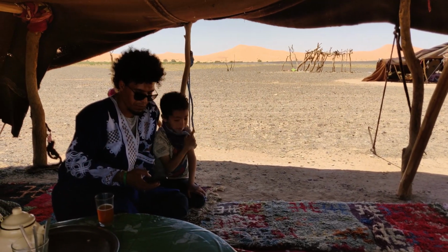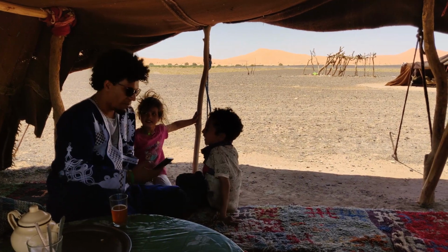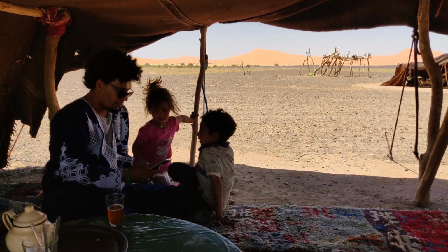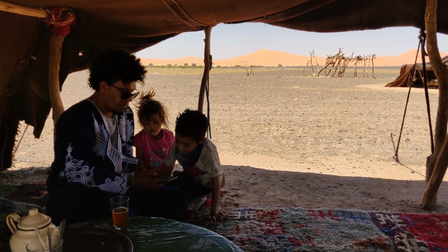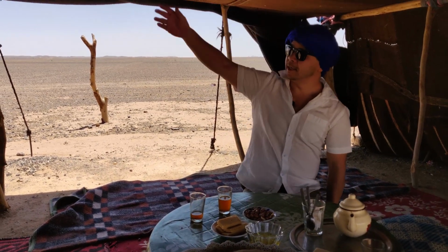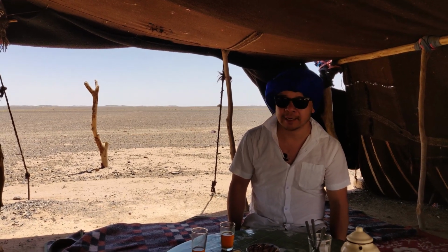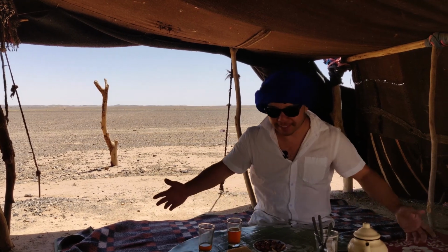So there's a couple of little kids here who are so happy just to see people, and you know, our driver brought some gifts and they're ecstatic. They're just dancing around and jumping around like the happiest little kids in the world. They live in little structures like this. This is a tent, obviously, you know, and in the heat of the night, they'll probably sleep outside just to keep cool, because it can get quite hot in the desert, obviously.